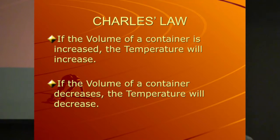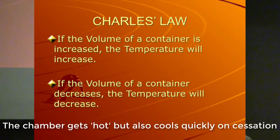Charles' law: if the volume of a container increases, the temperature will increase. If the volume of a container decreases, the temperature will decrease. The reason I talk about this is when I put you inside the hyperbaric chamber, it's going to get hot. It's going to get hot from the pressure rising going down in the chamber. But on the way back up, it's going to get cool.